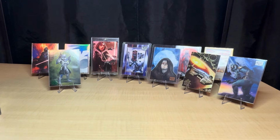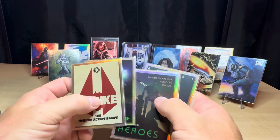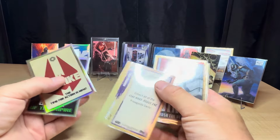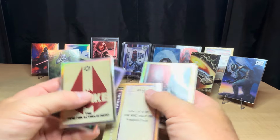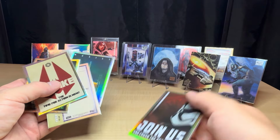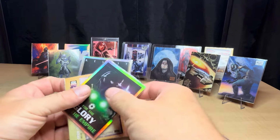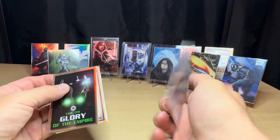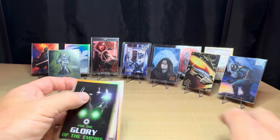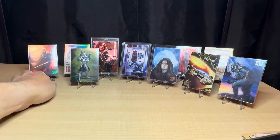They also come with these cool propaganda inserts for the Resistance and the Empire, and some Rogue One inserts. Yeah, we got some Rogue One propaganda cards, and some Resistance versus the First Order cards. And I believe there's some Resistance versus the Empire cards. Somewhere around here. Or are they all the First Order? We'll find out. But yeah, it's a pretty cool set. Got some awesome artwork. Got Darth Vader hanging out back here.